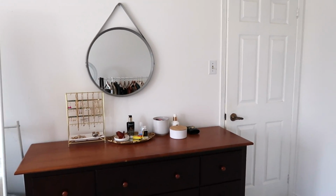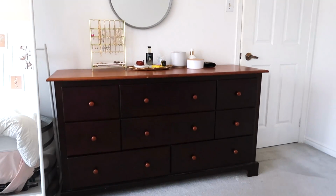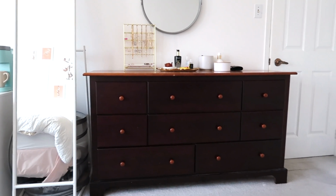So here is my dresser, where I put most of my clothes that don't need to be hung. I really do like having a mirror right here, so that way right before I leave I can check my face and just check how I look.